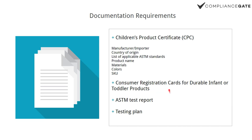Now, for some products, specifically durable infant and toddler products, you may also need to create a consumer registration card. But the specific content you need is also provided free of charge on the CPSC website. I think it's cpsc.gov. You also need a test report, okay? And the test report is mandatory.